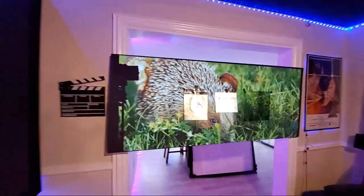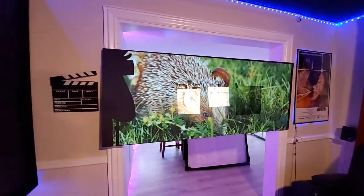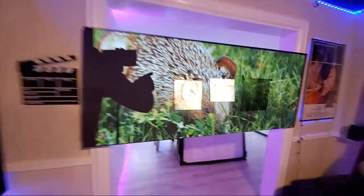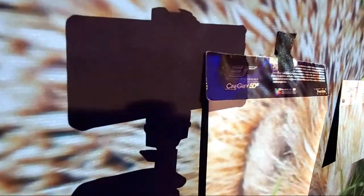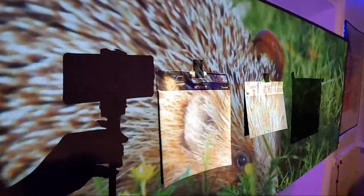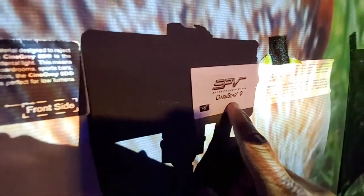So let's get up close. So here we are. We have the Parallax, which is about a $5,000 screen. Next to our screen is the Cinema Gray 5D, a $1,400 projection screen. Right here we have the Dark Star 9, right next to our screen. I said it multiple times. That's a Dark Star 9.